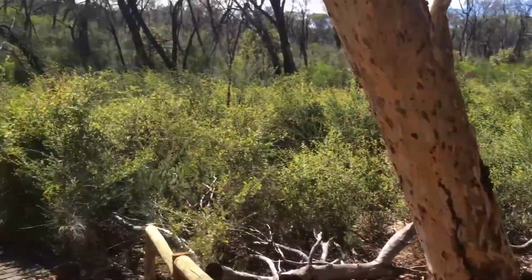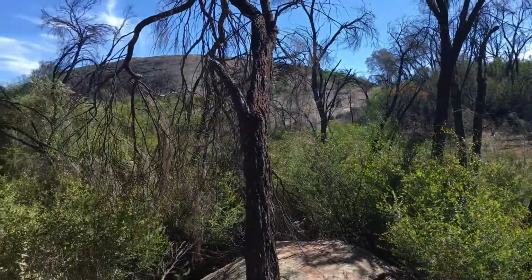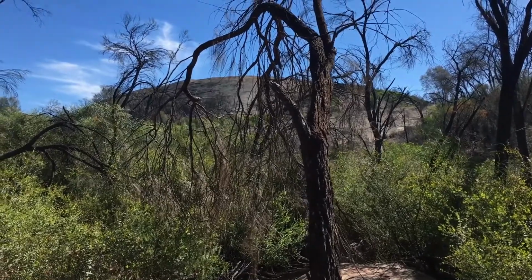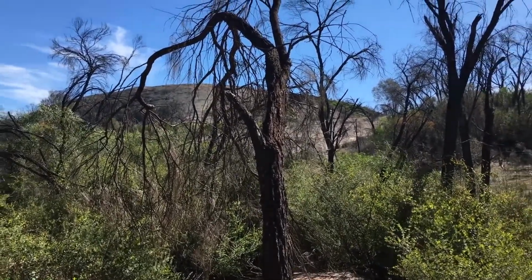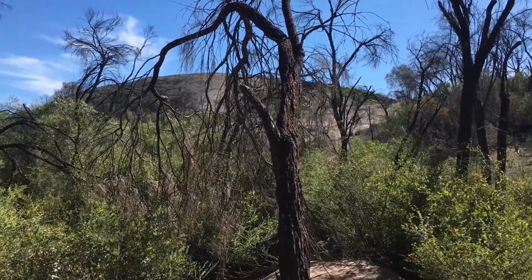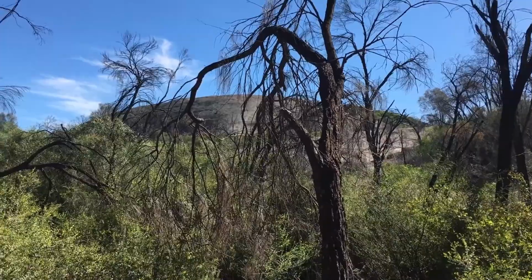And a little bridge across the creek going up to a dirty big hill. Actually, it's a rock. Boyagin Rock. Hopefully it's not going to be too hard on me. If I was nice and fit and not broken, it would probably be an easy walk.